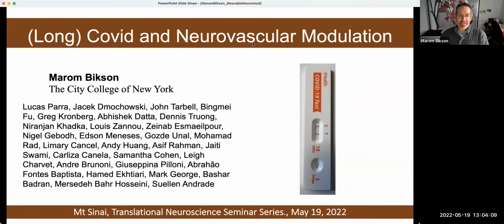I don't usually speak about a disease I happen to have, so that's interesting. This is my test from this morning. I was hoping for a nice solid double line, and so, but I'm feeling fine.